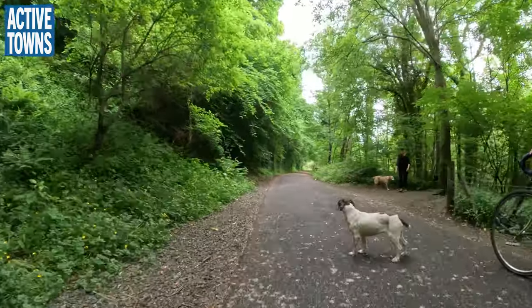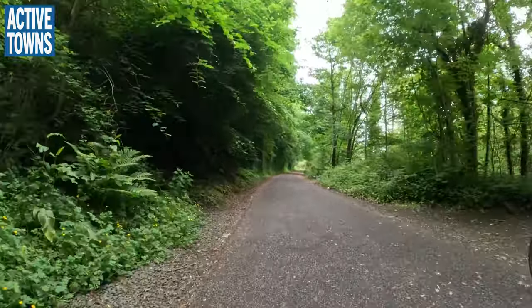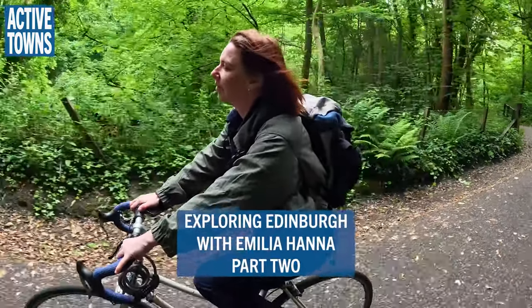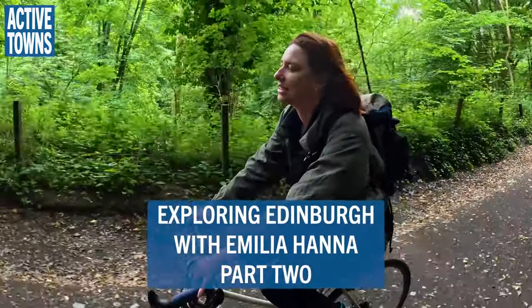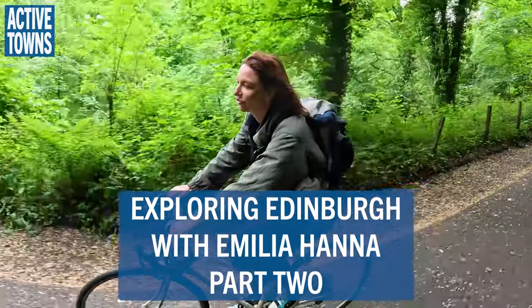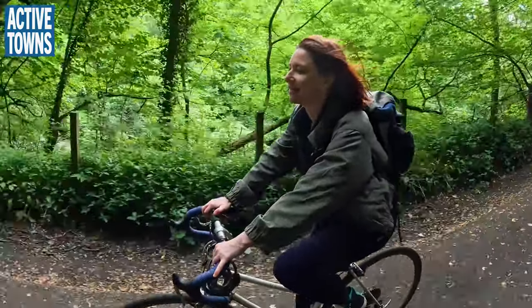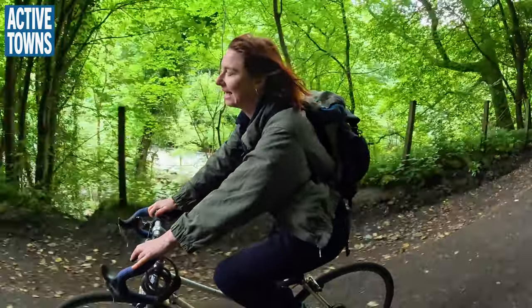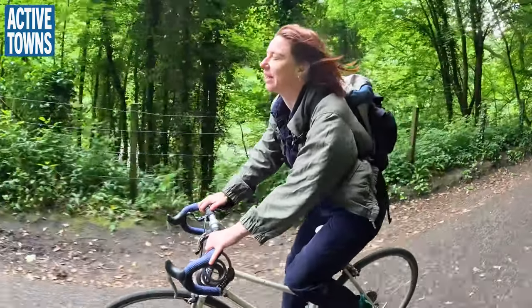Basically, we're continuing on now towards the center of town. We're going to go along the canal, and then we're going to see a project that's under construction with my colleagues in Sustrans working with the Edinburgh City Council to connect the canal to the Rosebourne Path. So we'll see a bit of that as well.